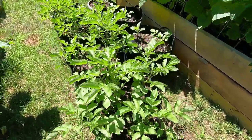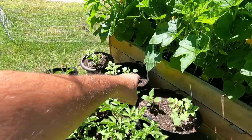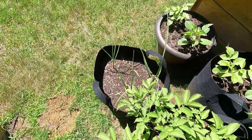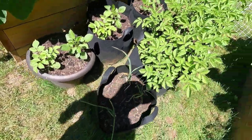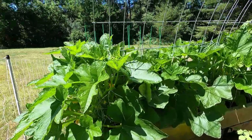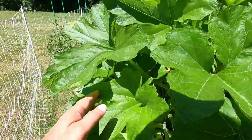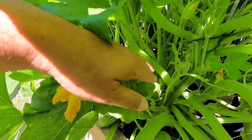Everything here is growing super fast. My potatoes, my dahlias, those are flowers, and my garlic over here. Only three garlic. And this is my acorn. Check them out. They are definitely out of control. Oh my God, look at this. I see one here, a big one.